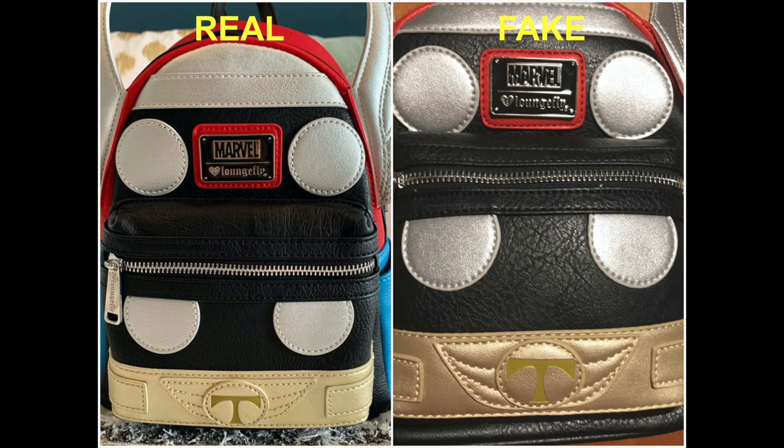The little circle details on the fake ones are off. I think the top two were off so much that the front zipper pouch actually blocked part of the circle, so they're super off. Once you see them side by side, it's a little bit easier to spot, but if you just inspect the photo super closely, it'll look off to you if you're used to looking at Loungefly backpacks. It just doesn't look like it's the right quality.